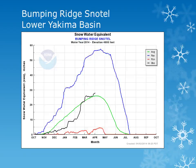The Bumping Ridge Snotel site is around 4,600 feet in the central Washington Cascades. Looking at the black line, we can see it remained nearly steady through much of the month, with a small increase near the end of the month, with amounts near to slightly above normal.